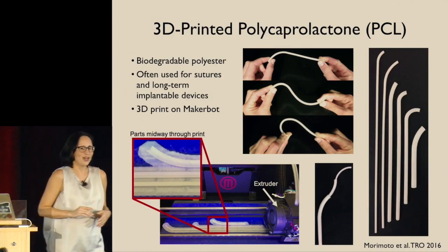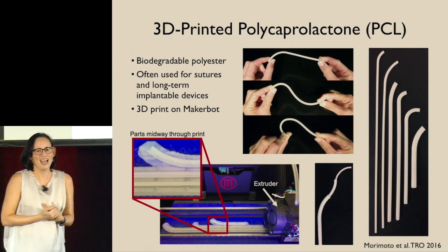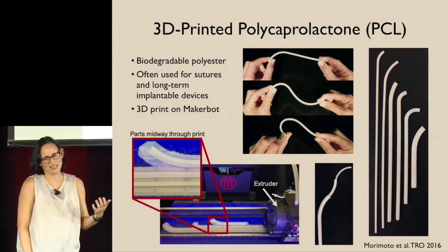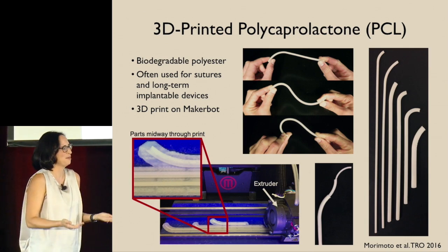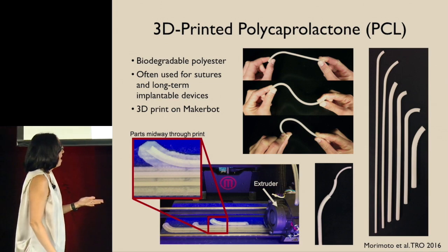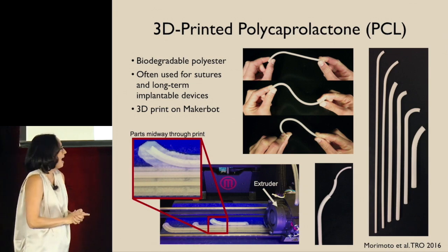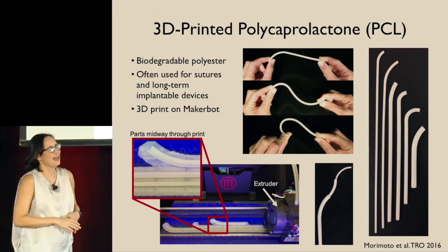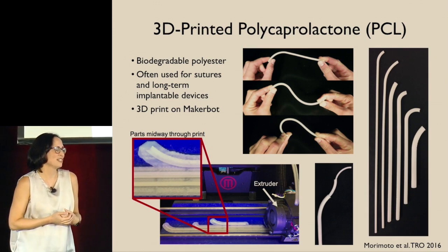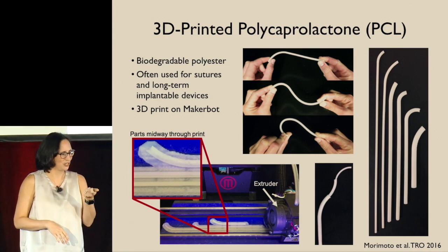So I kind of made it sound like this hot new 3D printing technology is what's enabling this, and it is, but it's not like this is the most expensive, fancy 3D printer. We're doing this on a MakerBot. So those of you who have ever used a 3D printer have probably heard of MakerBots. They're on the cheaper end. They're about $3,000 for the highest end MakerBot. And one of the standard materials that they have is called PCL, and it's a biodegradable polyester, and this kind of material is actually already used in medical devices and even in sutures.